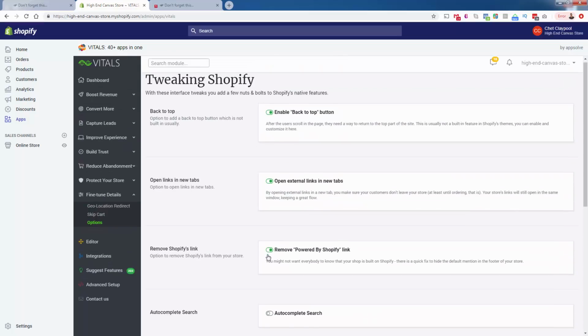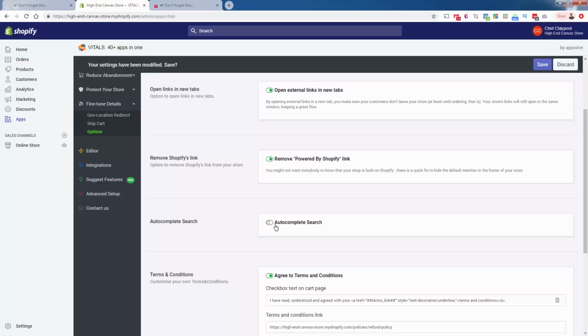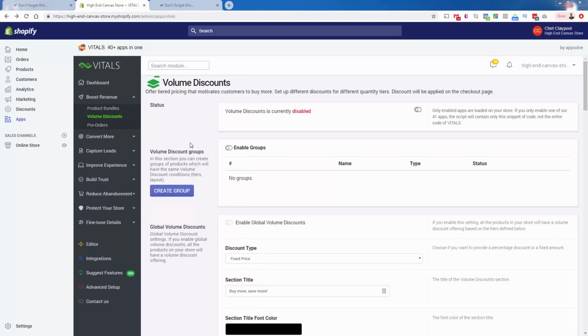So that's 1, 2, 3, 4, 5 more apps that you can do here. I didn't turn on autocomplete, but we easily could if we wanted. And those are another great selection of apps that we'll be able to add in through Vitals, all for the cost of 1.